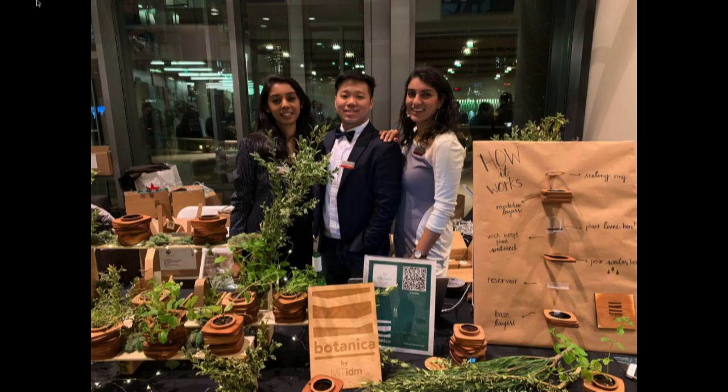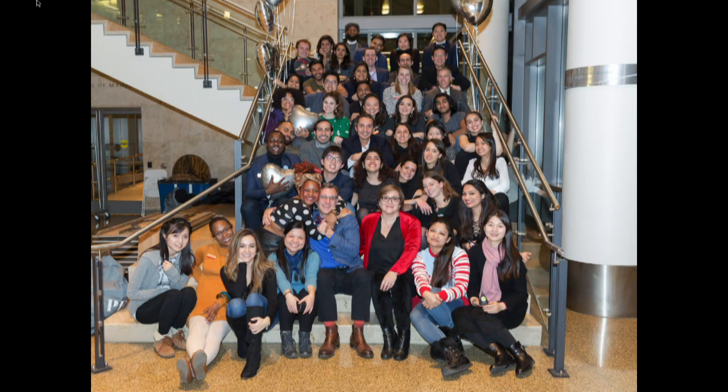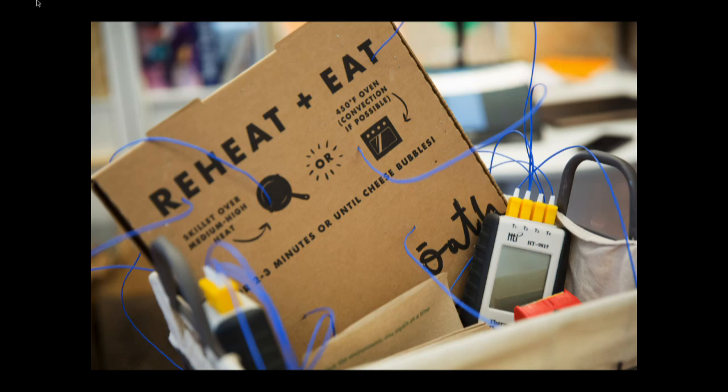And at the end of the semester, we have this big event called the Sales Gala, the IDM Sales Gala. A few hundred people show up and buy product from our students now that everybody has a better understanding of what it's all about. So this was a team that made a little planter out of layered wood. And yeah, it's a great time, and this is a picture of that cohort at the end of it.